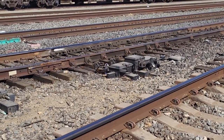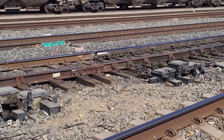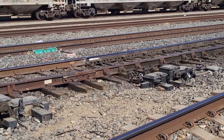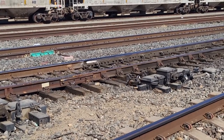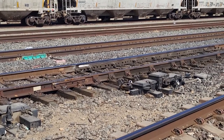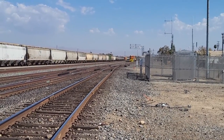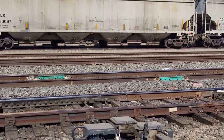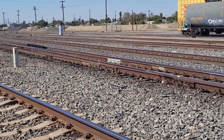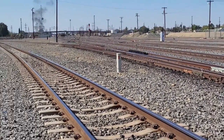See the switch. Coming normal for that move. Or actually, let's see, I'm sorry, that's reverse for that move. So they've normaled or reversed that crossover, obviously, to bring the SJVR through that off the UP number 2, and that switch is reversed to take them out onto the BNSF.